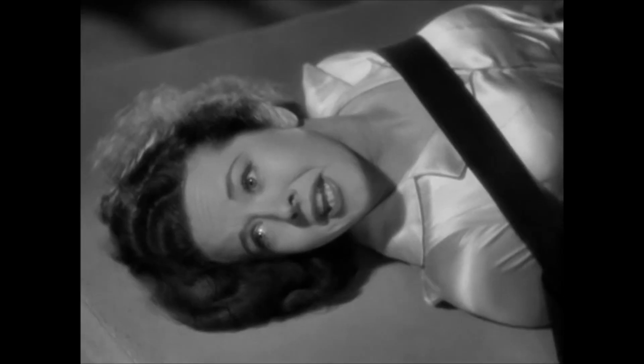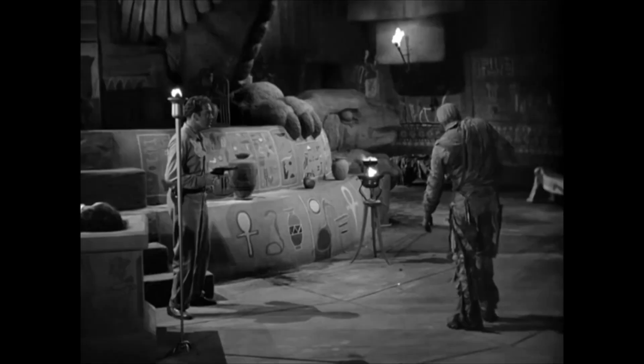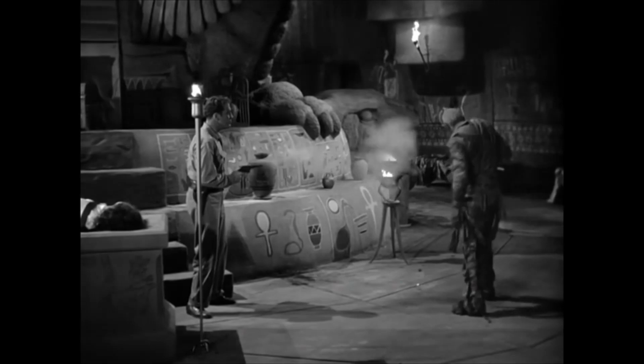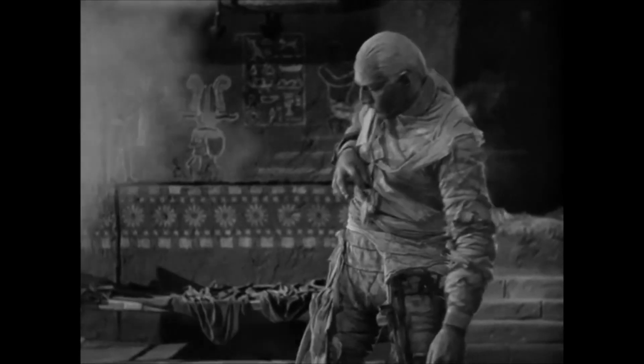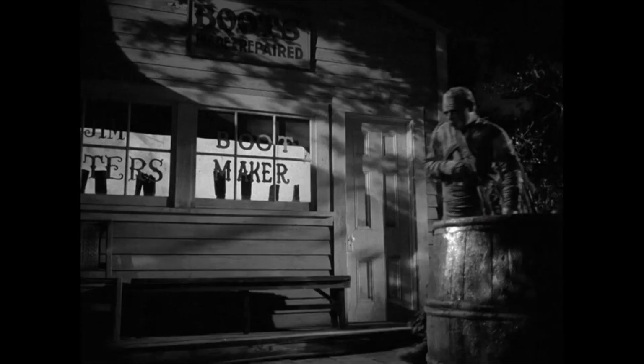During the scene, they say that the bandages are too old to date. At first, I did think that this was a mistake, as bandages can be carbon dated, but then I remembered that the film came out in 1942, and carbon dating did not come into use until the late 1940s, so fair enough, I guess. Unfortunately, this scene does end on a bit of a mistake.